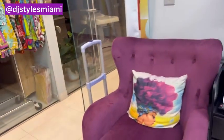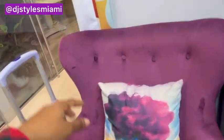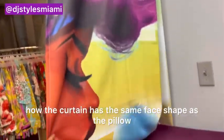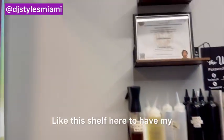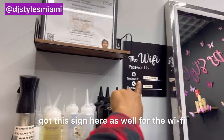Yeah, let's hope. So this chair, I believe I got from Wayfair. This pillow I got from Amazon, and actually the pillow matches the curtain. So let me see if I can pull this out. And you can see how the curtain has the same face shape as the pillow. So that was pretty cool to get. Got that off Amazon as well. I did move in 4 years ago, so a lot of this stuff was purchased a long time ago. Like this shelf here, to make sure I have my license up. And got this sign here as well for the Wi-Fi.